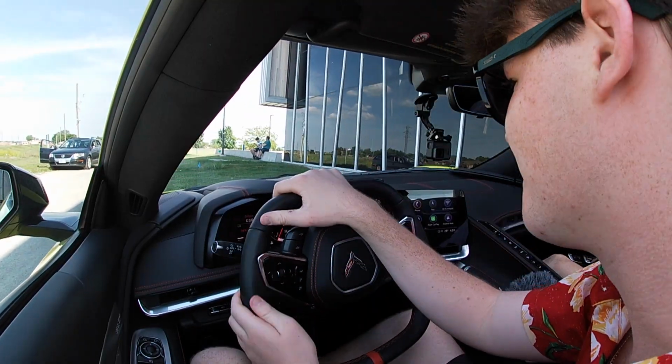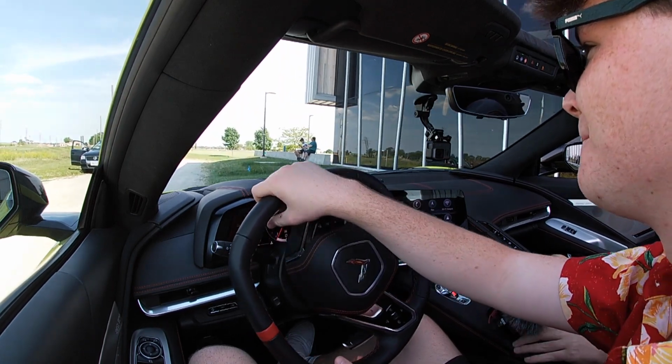So here we are, inside the Corvette C8. So we're gonna take this for a little fun drive. You know, a light-spirited, nice drive. Break it in. Yeah, we'll break it in. No, I'm just kidding. Not our car.